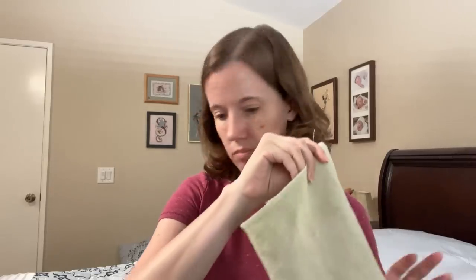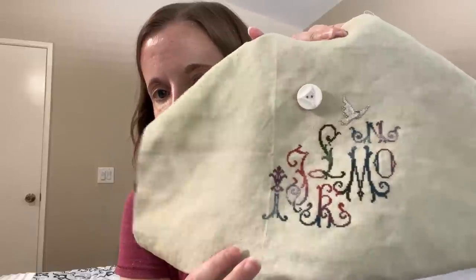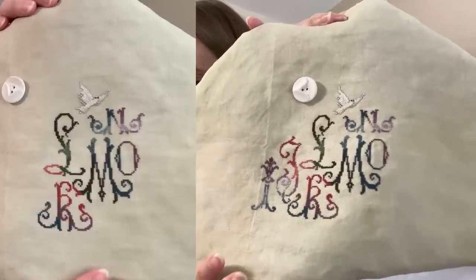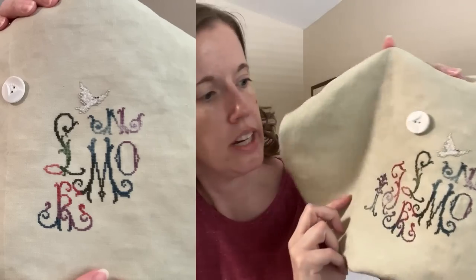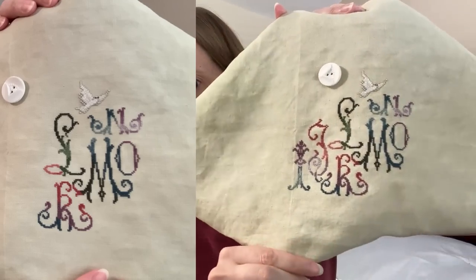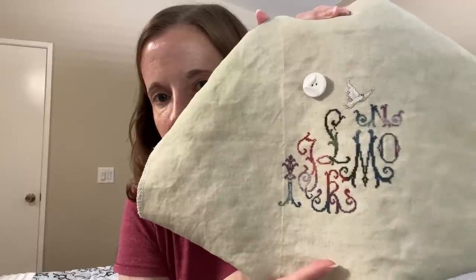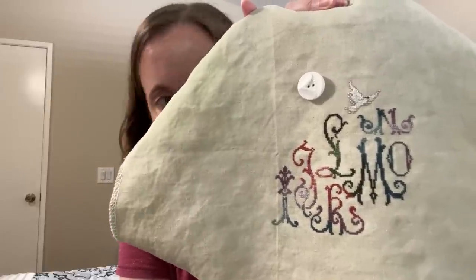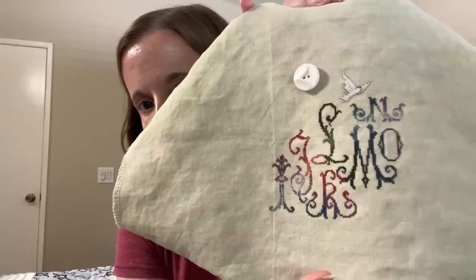This one is on 45 count Society Time Linen, 1/2 full crosses. So it's very tiny. And I did the L and I think the J. Is that a J? It's very scrolly. This last time I worked on it. So yeah, that's pretty. It's a nice green color. So I like that.